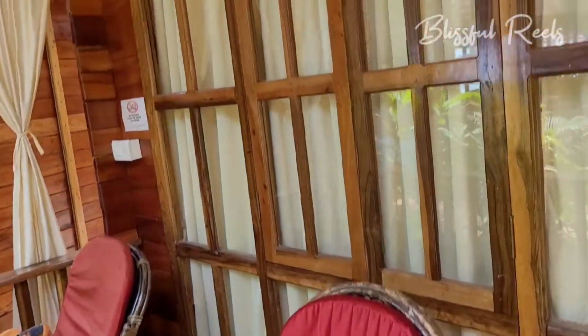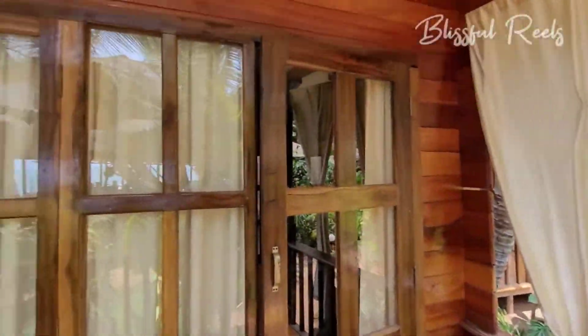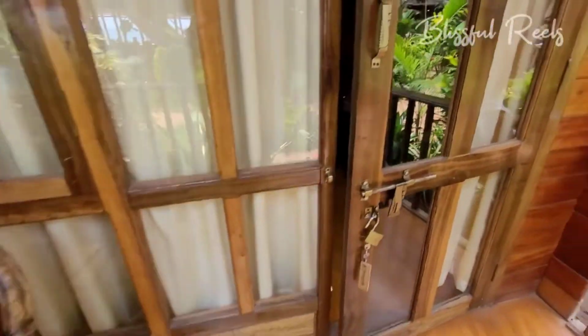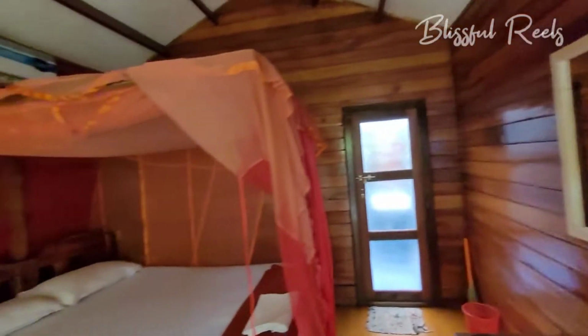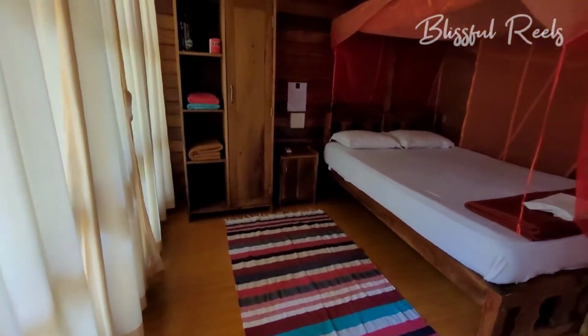The service here is very nice. The owner personally escorted us to the room. Here also there is no room service available. You have to avail all the F&B from the restaurant. The rooms are neat and clean as usual as any other cottage. Here I felt the rooms are so colorful.